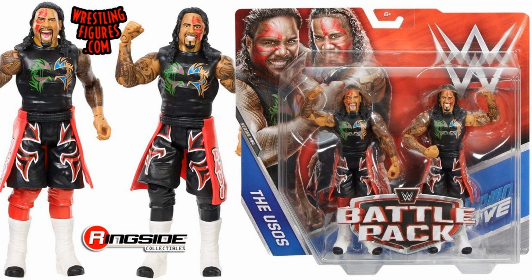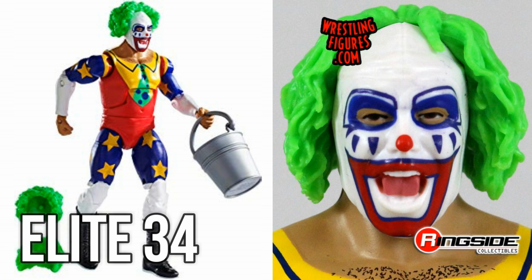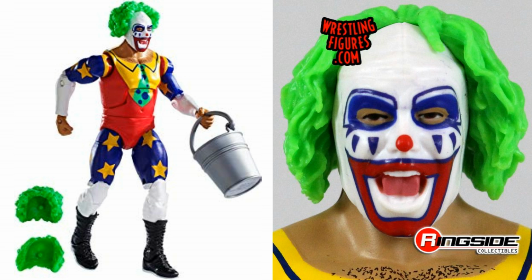Next up, we've got Doink. Doink the Clown, of course we have. Doink the Clown, Elite 34. This comes with like swappable hair. But that is an iconic face paint, isn't it? What a character as well. Makes for such a fantastic figure.